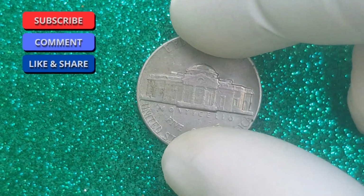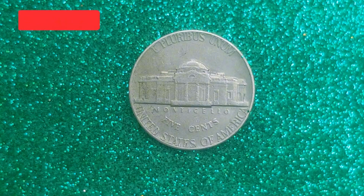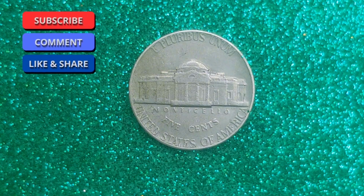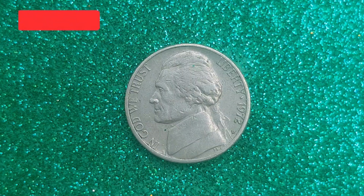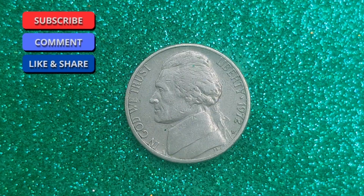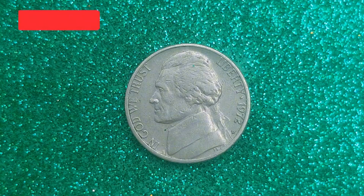Now let's talk about the grade. Most 1972 proof nickels fall somewhere between PR 60 to PR 66. They're nice, but they're not life-changing. But the rarest, most valuable ones? Those are graded PR 69 deep cameo, or, even better, the unicorn of coins, PR 70 deep cameo.